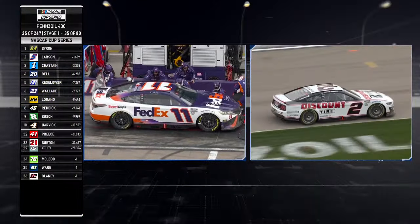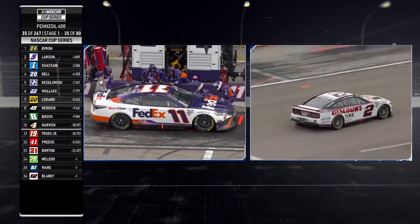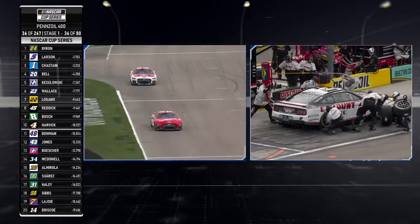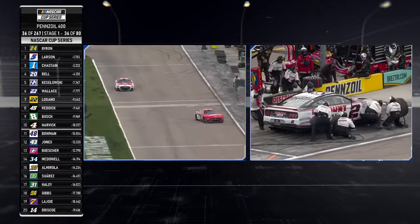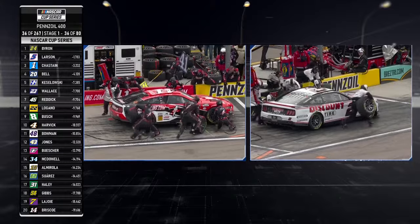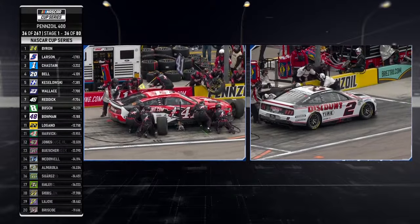Austin Cindric is in, and more comers. Harrison Burton, Ryan Preece on pit road. Again, you still haven't seen the leader, William Byron, his teammate Larson. They haven't pitted yet. They're going to keep an eye on Chastain. Some of these other guys are running maybe in the top five, but I want to take you back.